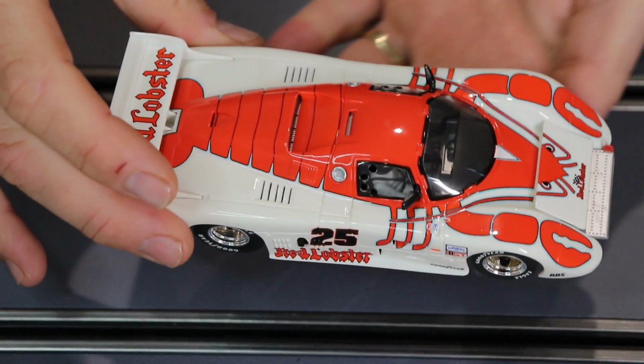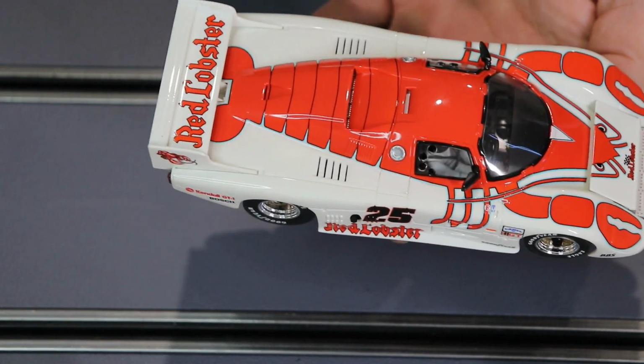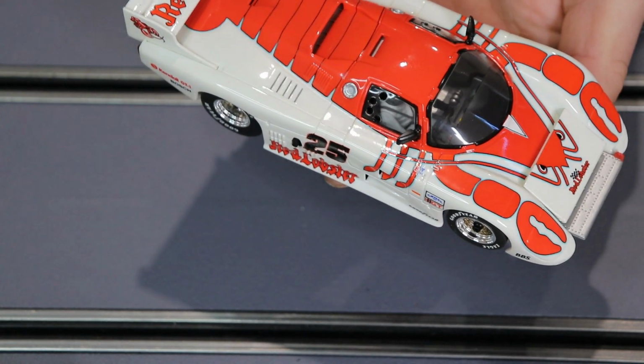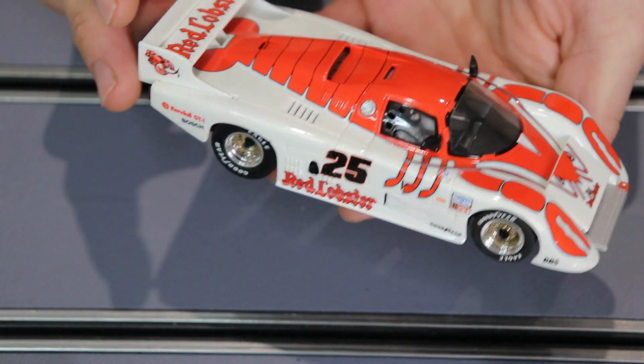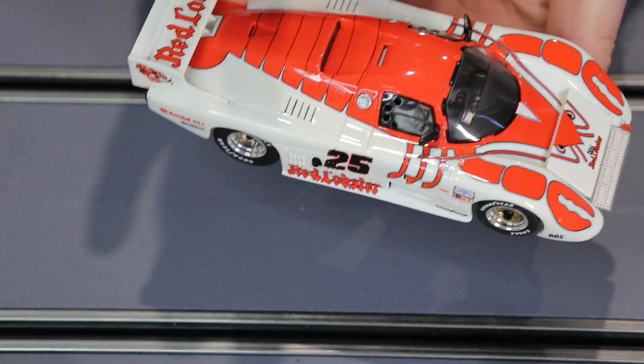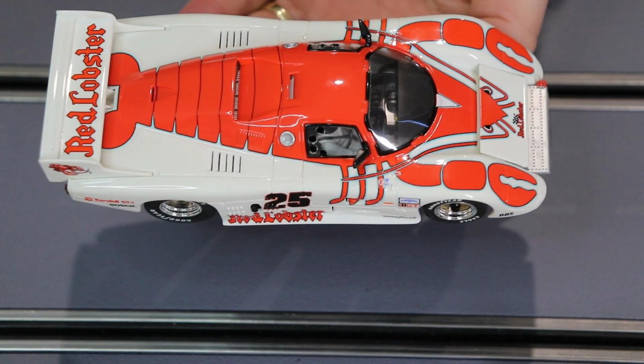Now, the red on camera is coming out very pinky red. It's not. It is lobster red on the eye when you've got it in your hand, so it's a very dull red, but on camera it looks very pink to me, so it's not that color, unfortunately. We do have an off-white body itself. The off-white, I think, looks really, really good.